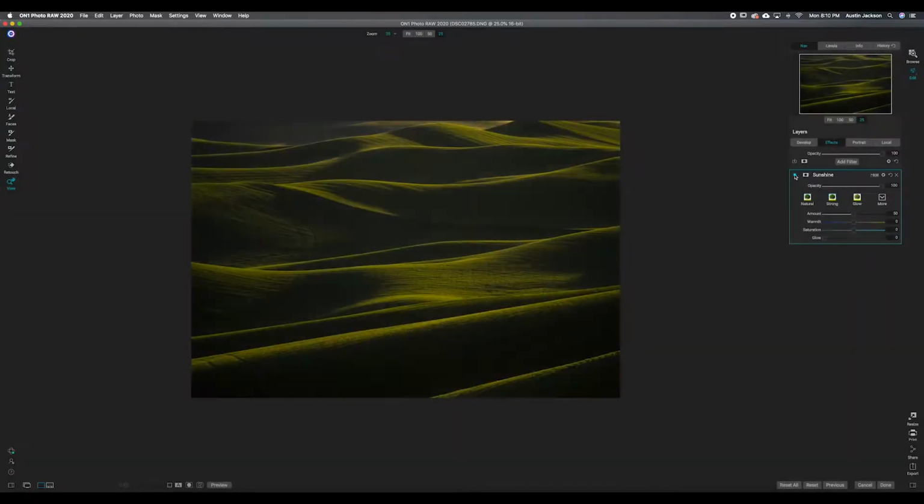You've kind of got this sunshine filter, which really helps your image glow, and you can even add more glow down here on the bottom. And you can see this is kind of similar if you've ever used what they call an Orton effect. It's really similar to kind of what that does, and that it adds a little more contrast. You can change the amount here.